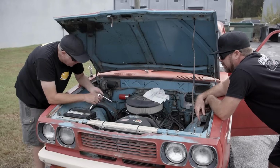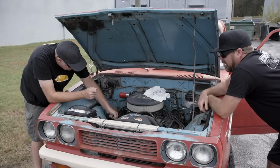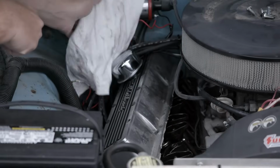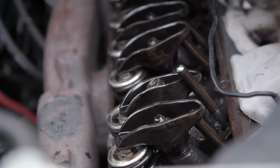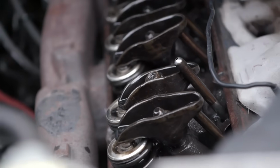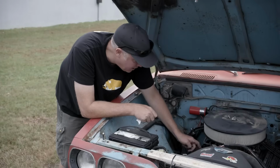This is making a clattering noise. Yeah, it got louder during that short drive from the side of the road to the gas station. Ruh-roh. Hey now. Okay, that one is obviously bad. Seems like the others are okay.